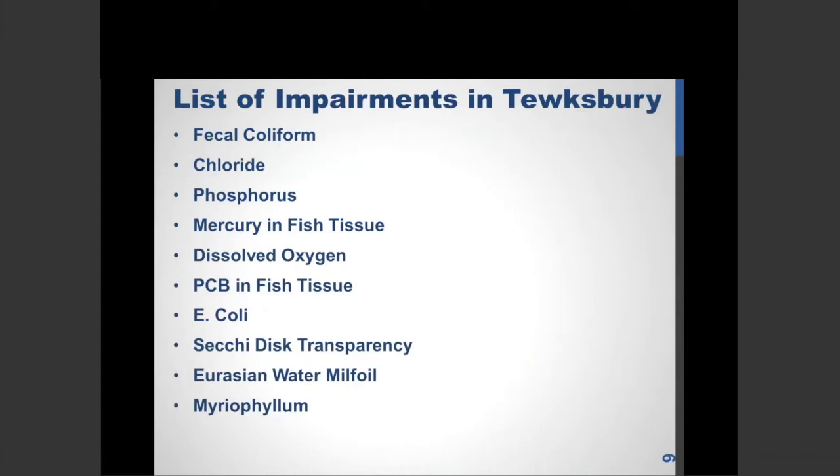So we have fecal coliform. I'm going to go through these and give you a brief description of where they come from and where the sources are. Fecal coliform is from sewer or septic tanks and pet waste. Obviously people dumping pet waste, or people have septic tanks and their leaching fields have failed, and that can seep into our groundwater and then make its way into streams.